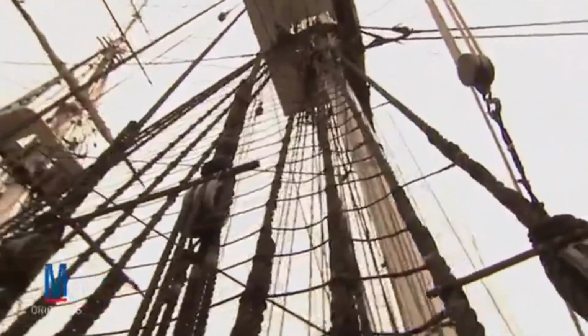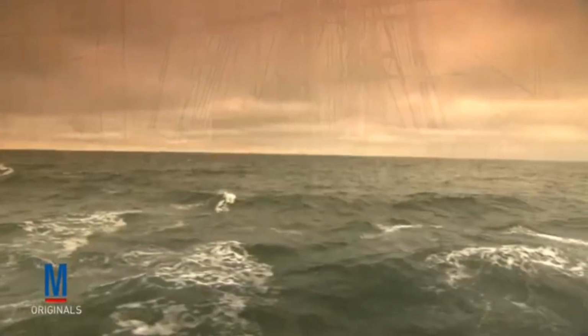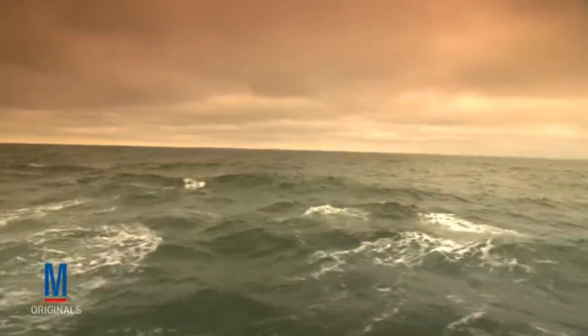In August of 1849, Constitution ported in Gaeta, Italy, where she received King Ferdinand II and Pope Pius IX on board as guests. Like a floating embassy, U.S. Navy warships retained the same legal status as American soil, which means Pius IX's visit on board Constitution was technically the first time in history that a pope set foot on U.S. sovereign territory.